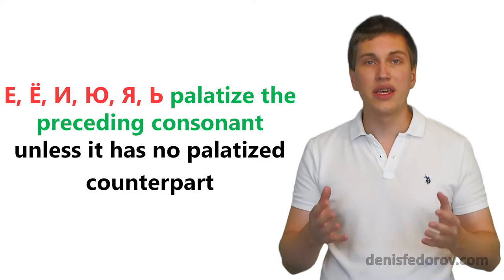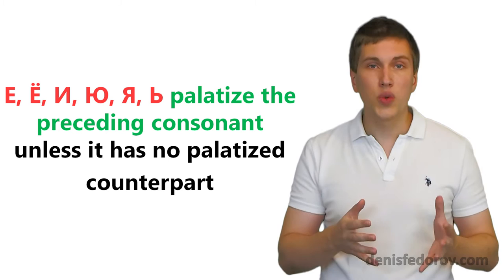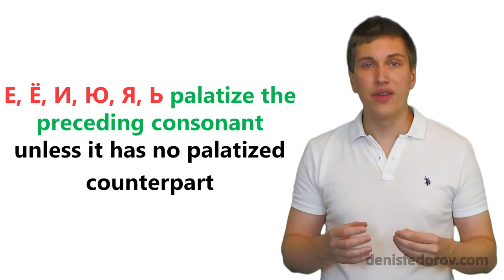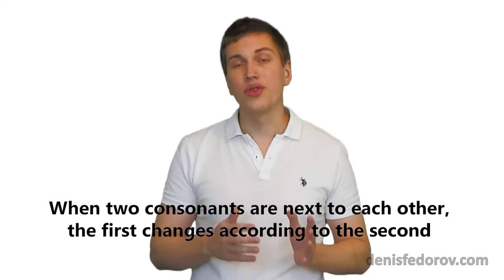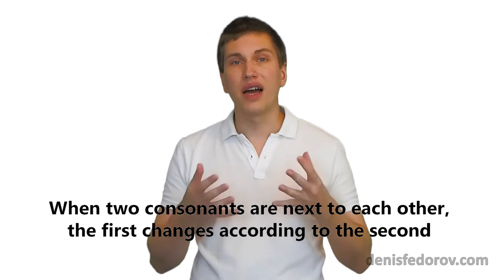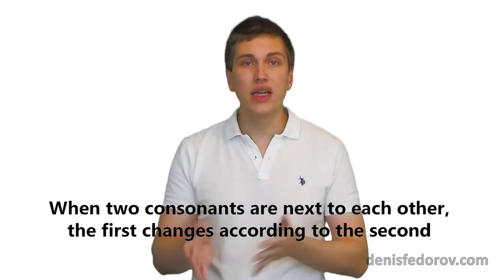In practice, this rule means that if you meet the above listed vowels, do not do any pronunciation tongue twisting, but change the sound of the preceding consonant to a soft variant of it. The next quite similar rule is that when two consonants are next to each other, the first changes according to the second. It means that in practice you will sometimes meet combinations of consonants that are hard to pronounce together. In such cases, the second one is more important than the first.